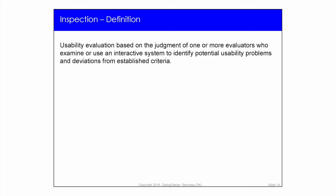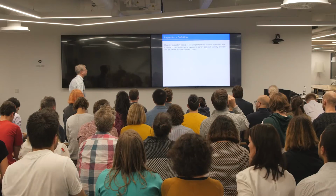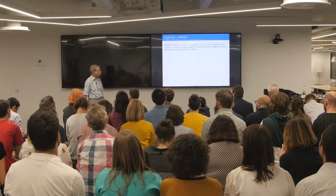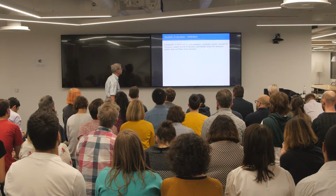An inspection is a usability evaluation based on the judgment of one or more evaluators who examine or use an interactive system to identify potential usability problems and deviations from established criteria. No users involved, not necessarily any tasks involved. Very different from a usability test. And a heuristic evaluation is a subform of the inspection.